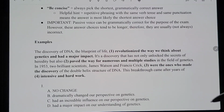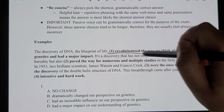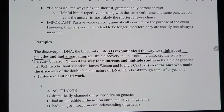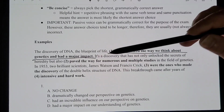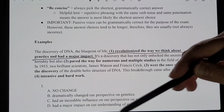So the discovery of DNA, let's see. Okay, so this is supposed to be matching number 1 right here. So we're talking about this portion right here. The discovery of DNA, the blueprint of life, revolutionized the way we think about genetics and had a major impact. So it's a discovery that not only unlocked the secrets of heredity, but also, okay, that's fine.